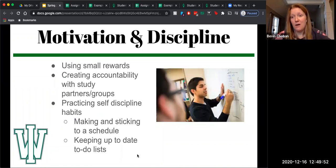Motivation and discipline are kind of hard, right? This is the crux of staying on top of your assignments, pushing through the semester. For me, it was always most difficult before breaks, either at the midterm or at the end of the semester.